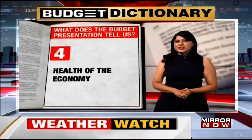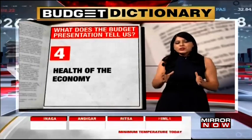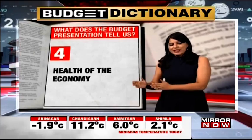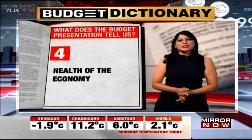And one more important thing to remember here is that most of what is announced in the budget is either where the government is going to spend money or how the government is going to earn money.